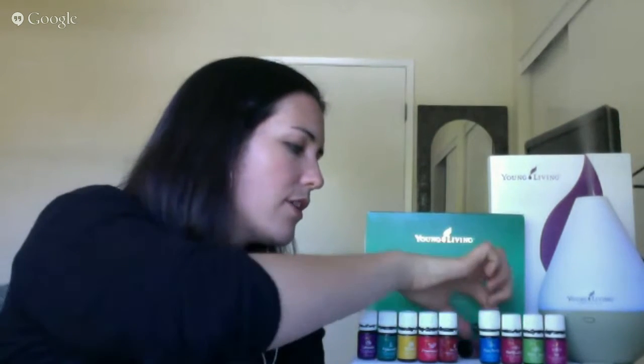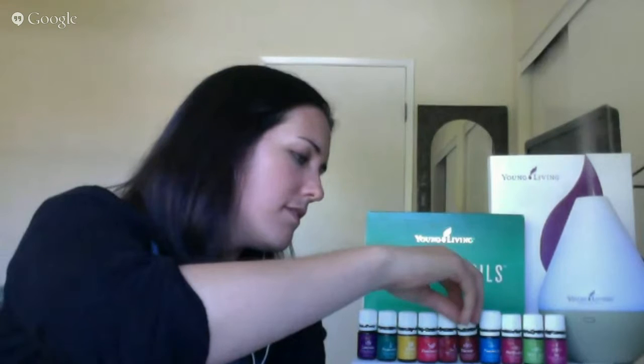And then 4 drops of thieves. And then just fill the rest with water. So I'm going to use this dropper again. This is just really nice to have when you're on the go and you just want to keep yourself clean, since both of these oils are really great for cleaning.